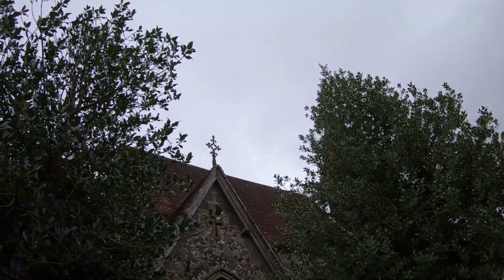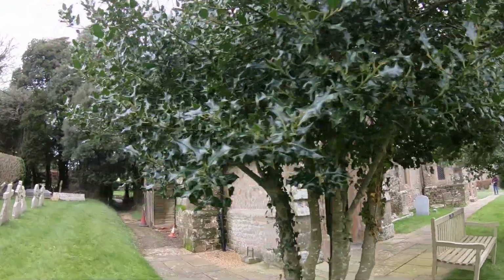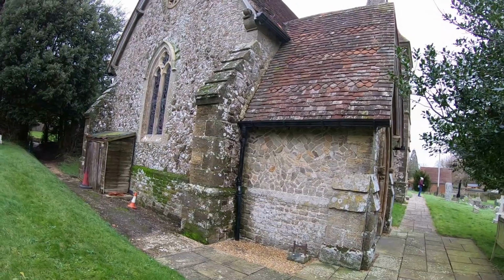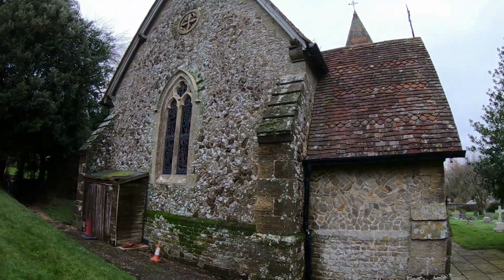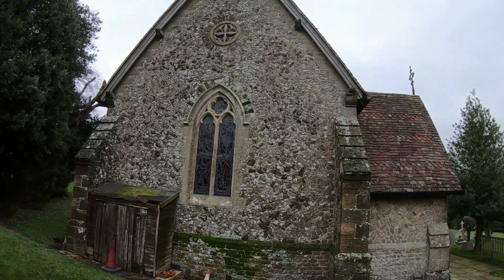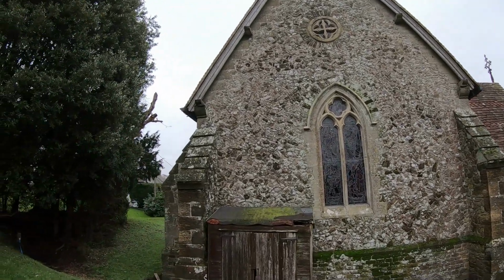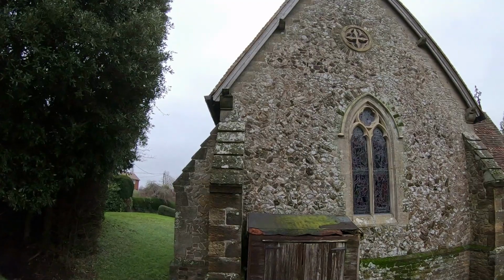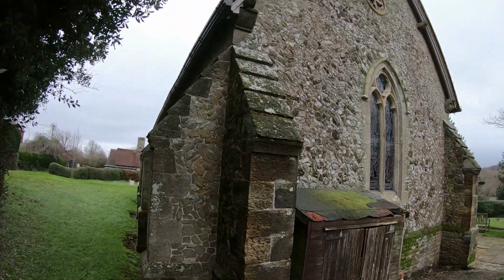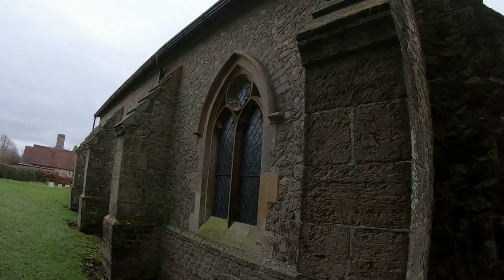Rather lovely cross above the pitch of the roof. So I'm right on the west end of the church now. Another big buttress just here. Looks like a lovely stained glass window on this west end. Again, all stone. Stone buttresses, more and more. There is a large number of buttresses on this church.